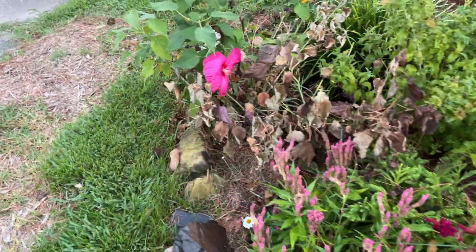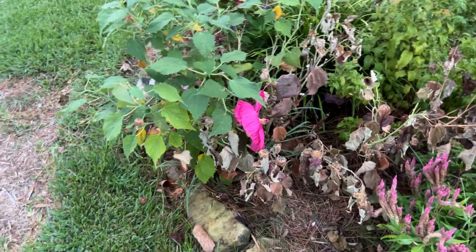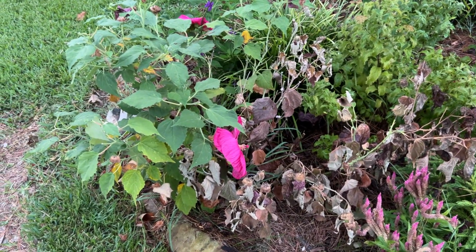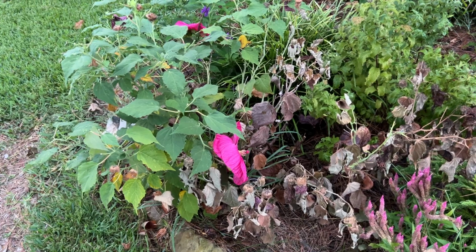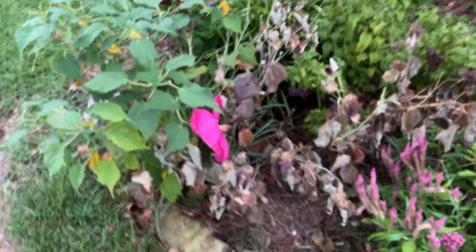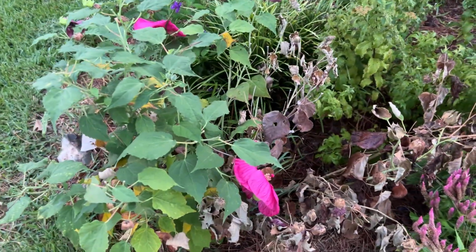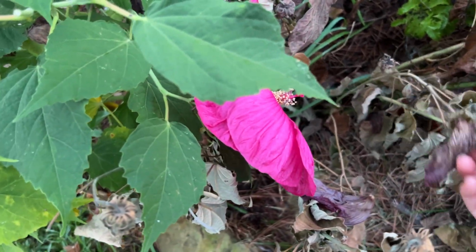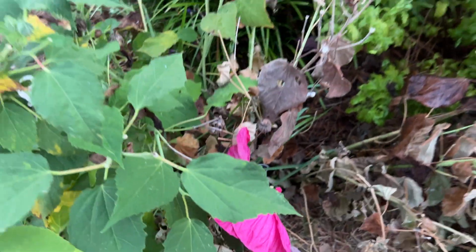Is it just water? Look at my hibiscus. Okay, what is going on? What is going on? This has to be water. Has to be a water issue. Half of my stuff is just dying? This doesn't even seem right.